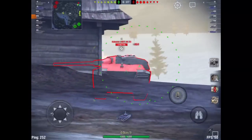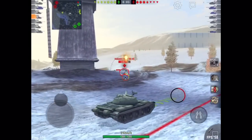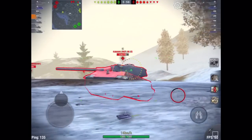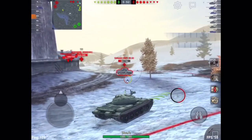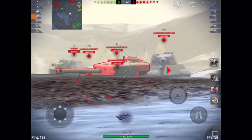I change to APCR. See the side of the turret? I fire, and because of the bad gun handling, it hits the mantlet and does not much. But thankfully I'm in the position where I'm only showing mostly my turret. Find a good spot right there. Shoot. I could have used armor piercing there, but I didn't want to spend a little bit of time switching between the two types of ammo, because they're rushing us right now, so see they're all coming.